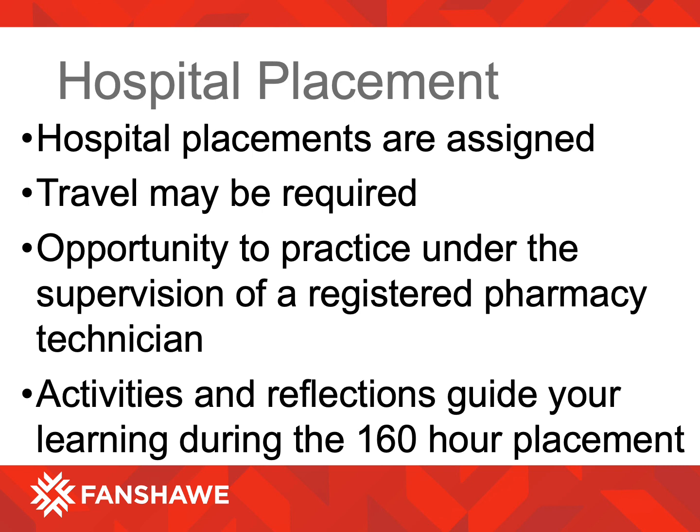Hospital placements are available in London and other areas. You will be surveyed regarding your preference. However, you must realize that travel may be required. It is an opportunity to practice under the supervision of a registered pharmacy technician, and activities and reflections will guide your learning during the 160-hour placement.